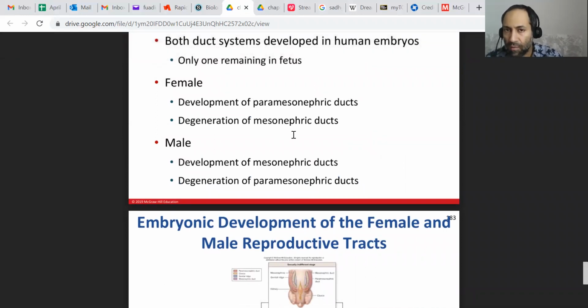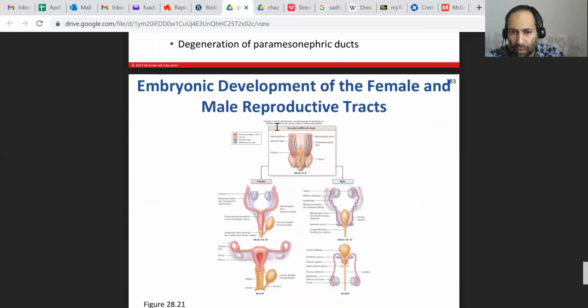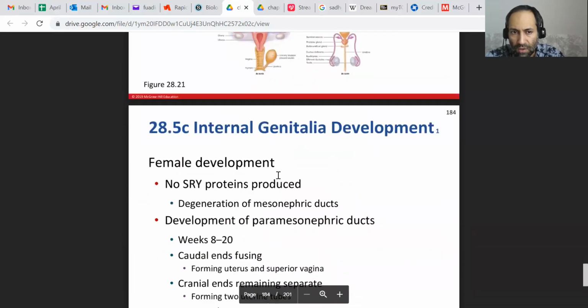So how I personally remember this is, mesonephric kind of sounds like it starts with an M for men or masculine. So mesonephric duct gives rise to the male structures, okay? Paramesonephric ducts differentiate into female structures. So that hopefully would help you remember which is which.